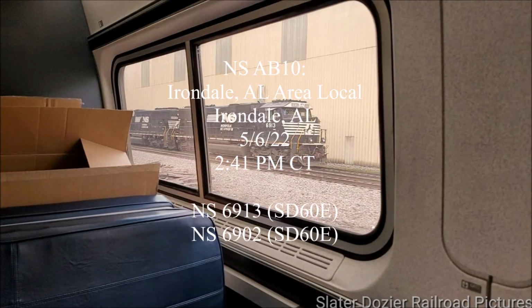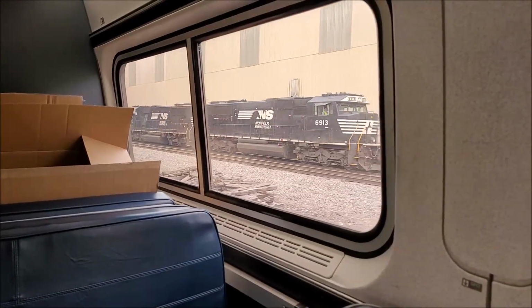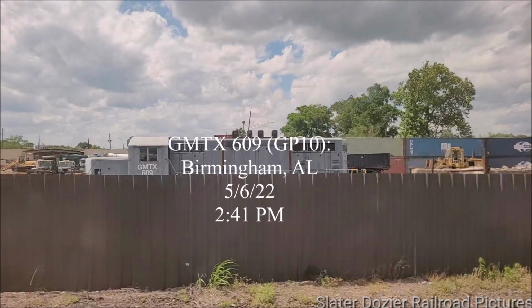After passing Woodlawn Junction, we would see NS AB10 with a pair of NS SD60Es. 6902, 6913. Next, we pass an old EMD switch engine at a local industry. I was not able to find any information on this engine, but my best guess is that it is a GP10.